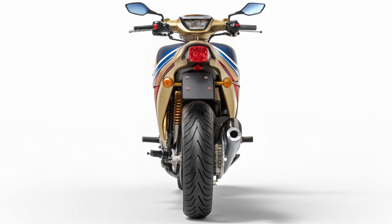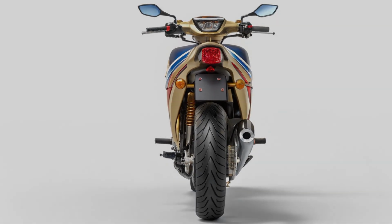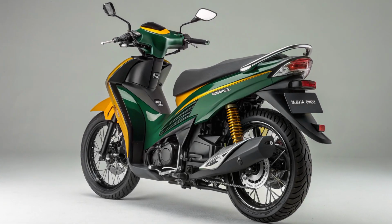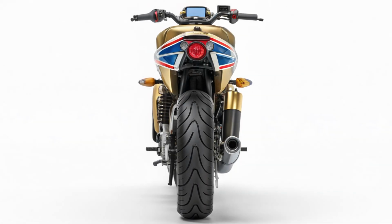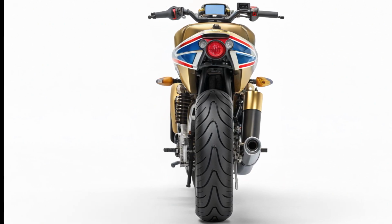The suspension is designed to handle daily bumps and potholes with ease, and even with a passenger or some light cargo, the ride remains stable and smooth. While it's not a highway cruiser, the Wave holds its own in urban traffic and on suburban streets. It's agile, light, and easy to maneuver, ideal qualities for riders in busy cities.